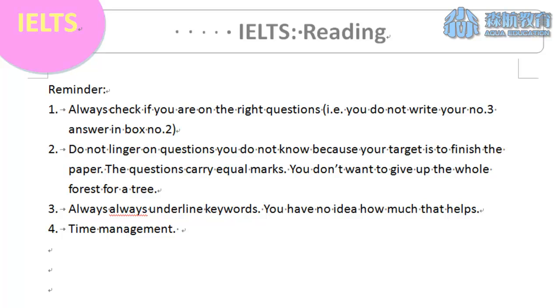I have seen enough students doing that, and it is just stupid, because you can do it, but just because you write the wrong answer in the wrong box, they're not gonna say, oh, this is the first time you did your IELTS, I'm gonna still give you the marks. No, they're not gonna do that. Do not expect that. They're examiners. Examiners are supposed to be cruel. So please, always check. If you're doing number 3, make sure you put your answer in number 3, okay?